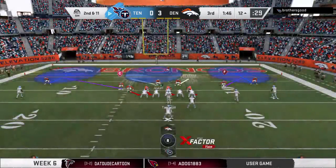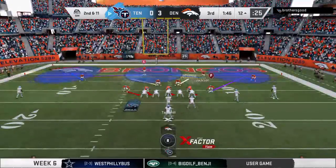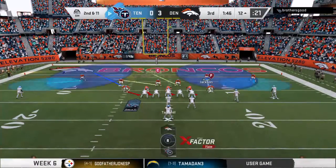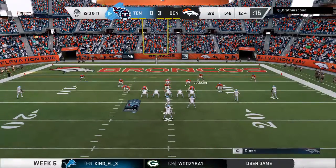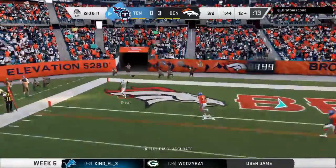Come on, set. 18 Gators. Let's go. 80 weapon. Hey, orbit. 5. On 2nd and 11 now.